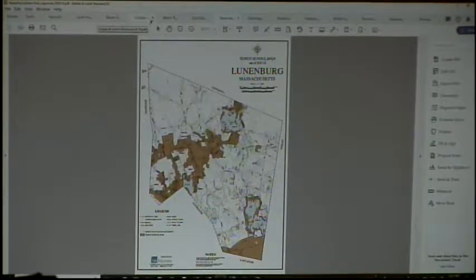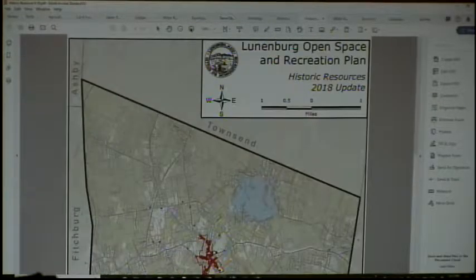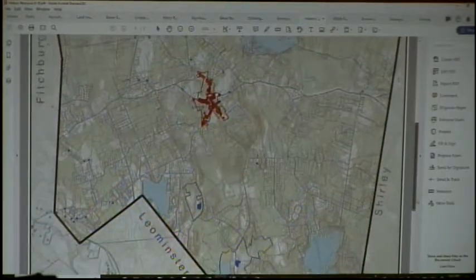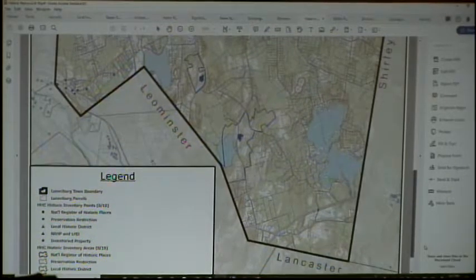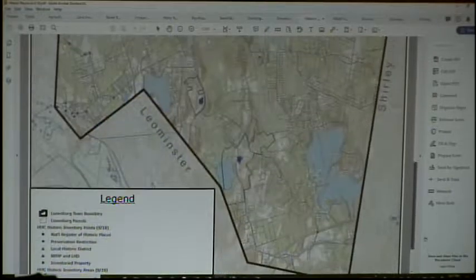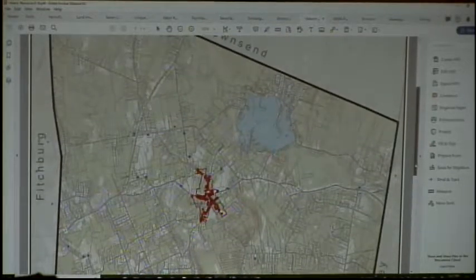And I think I covered pretty much, oh, the historic map, we were just about to get to that. These are the historic resources in town. This is a little hard to see, so I'll just zoom in. Obviously, we've got the historic center district in town, and then the various blue dots have been inventoried by the Mass Historic Commission. So these are various historic inventory points.